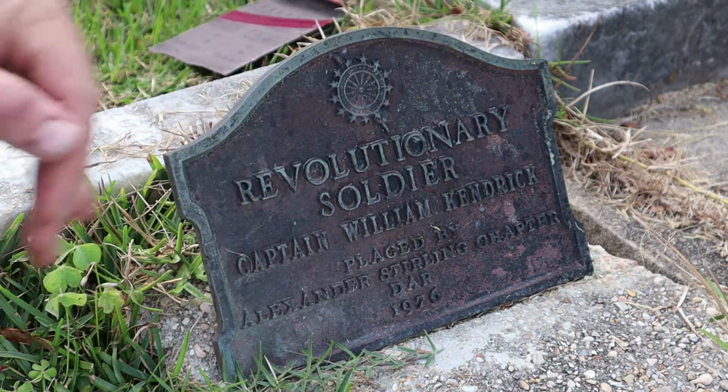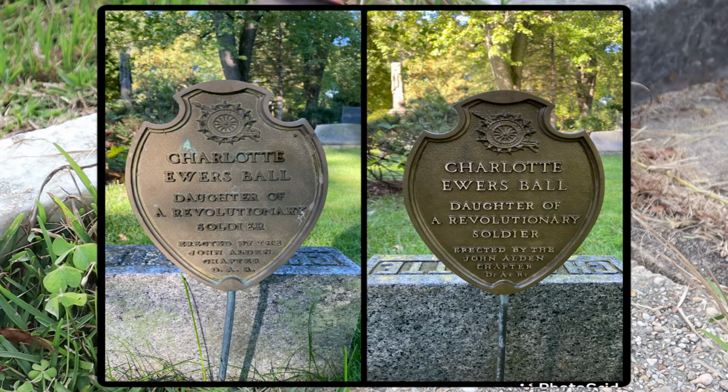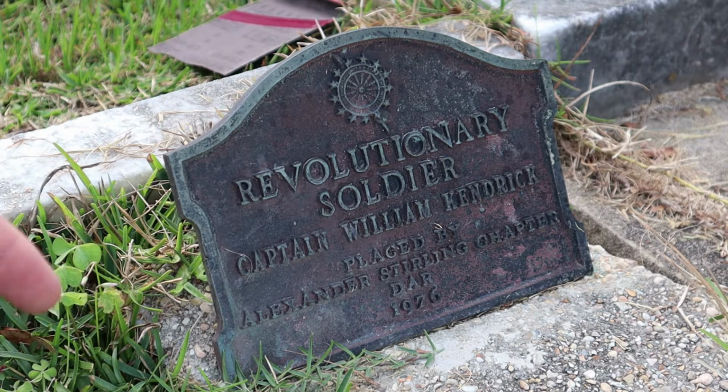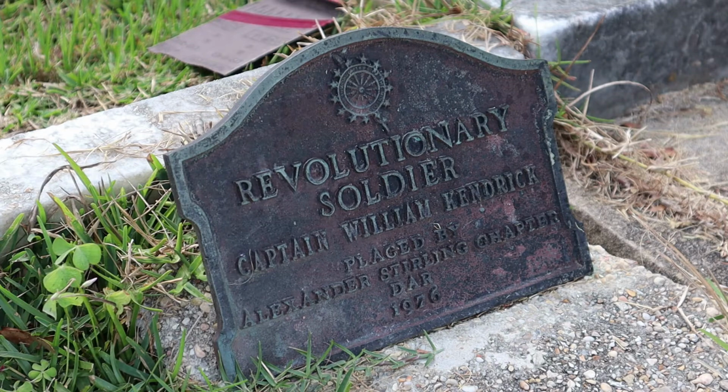And I did one in Midland, and I'll put up a picture. It's very similar to this. It was a daughter of a Revolutionary War soldier, and it turned out absolutely beautiful. I'm hoping that we can do this one some sort of justice today. It is missing most, if not all, of its background paint, but we're going to clean it up.